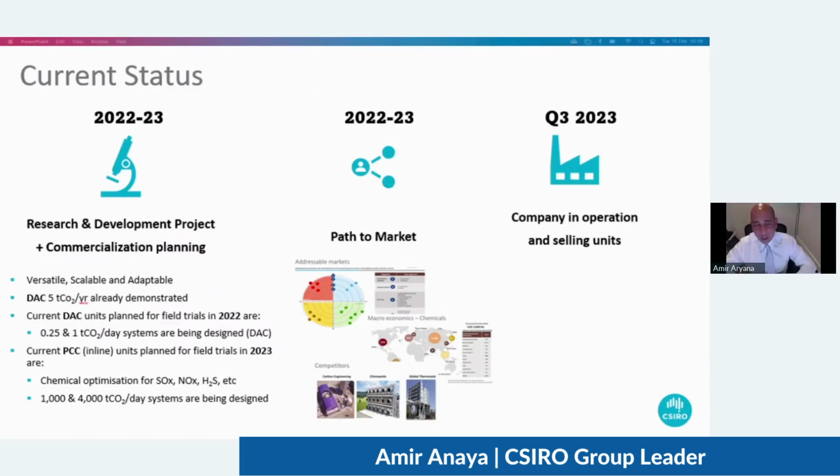We have already got a field demonstration site with an angel investor that is providing all of those aspects, as well as looking into the post-combustion capture, looking at building 2 tons. What we're doing there is looking at the chemistry optimization in regard to SOx and NOx and interactions with that, and building the system that is 1 kiloton and then scaling that up to 4 kilotons.